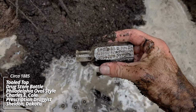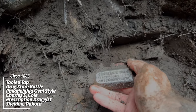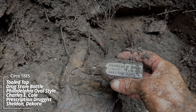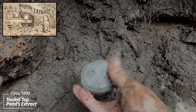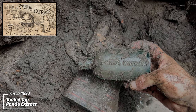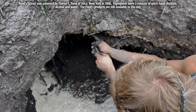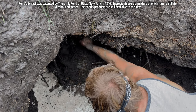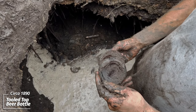Whoa, another one. Gotta pull this one out first. There it is. Sheldon, Dakota Territory, man. There was none of these known prior to today. Oh, Pond's, 1846. Pond's extracts. That's the patent date, by the way, 1846. Tooled top. No markings.